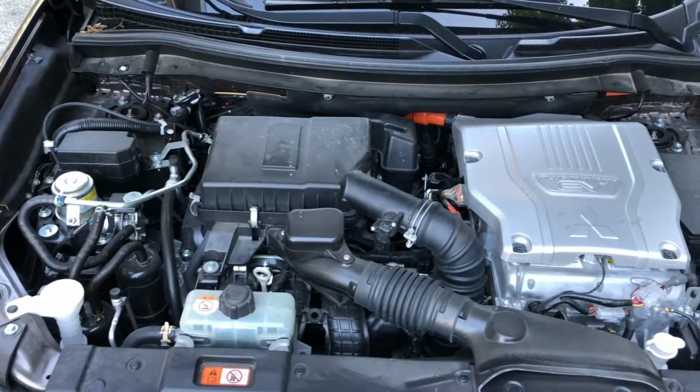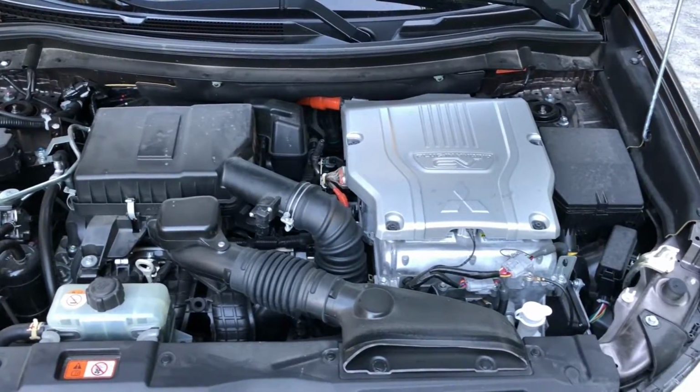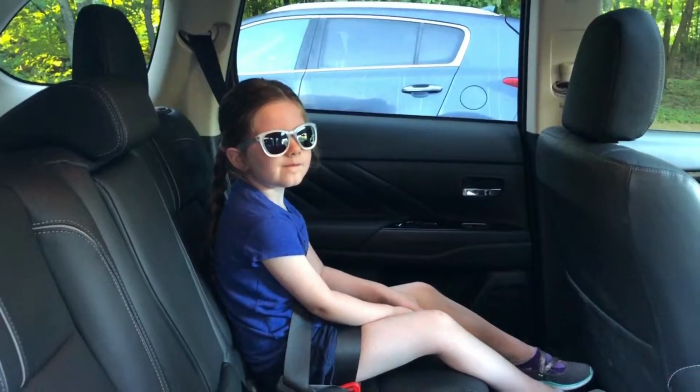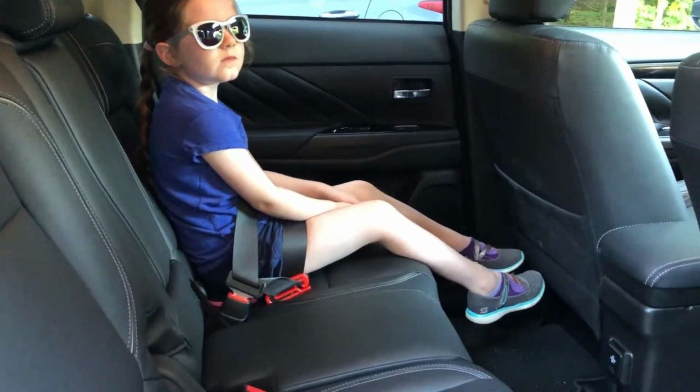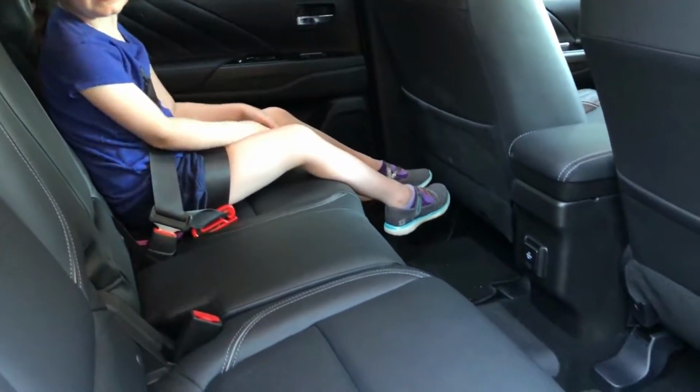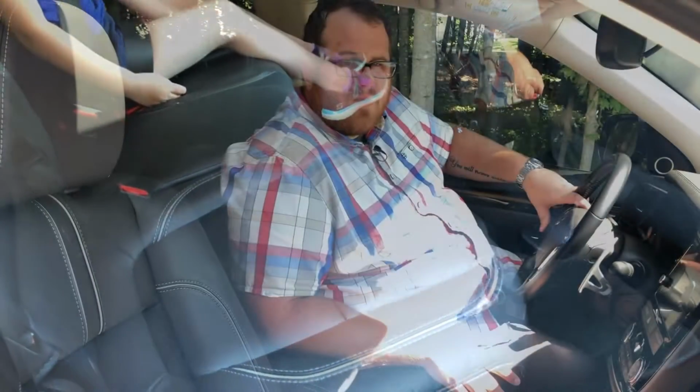Now we've been using this for the last couple days as a family hauler. Despite it being a really weird layout, I actually really do like driving it. I don't know why, but my daughter has tons of room in the back, and as I mentioned up here, I'm quite comfortable too. So I think we're going to take this car on its road test now.